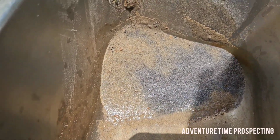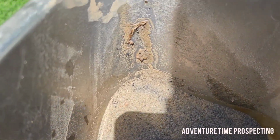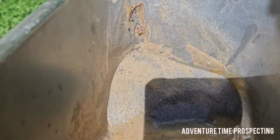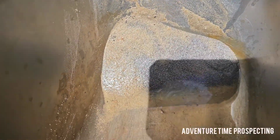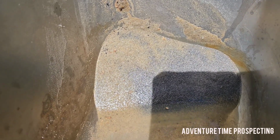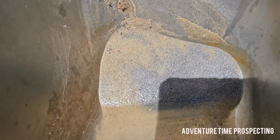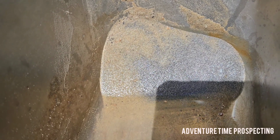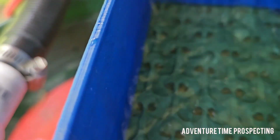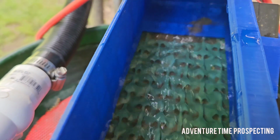Alright y'all, this is all we're left with. That's probably a solid cup of just concentrated black sand and hopefully gold. Well, let's see how much we got out of one solid 5-gallon bucket of gold/clay material right here in West Virginia. Alright, let's see how she's running. Man, some heavy stuff.